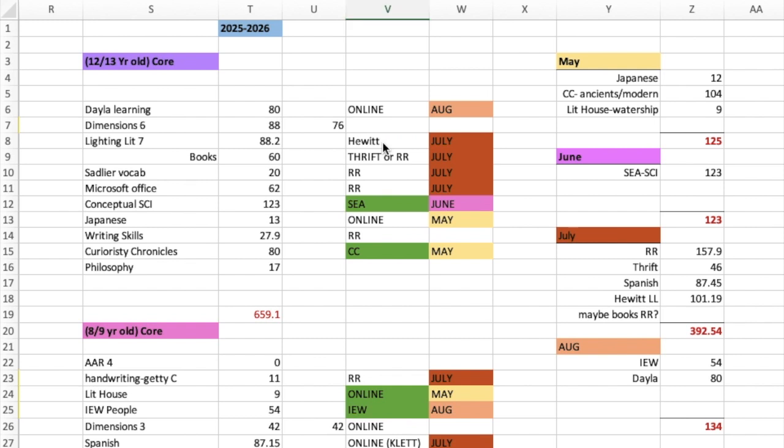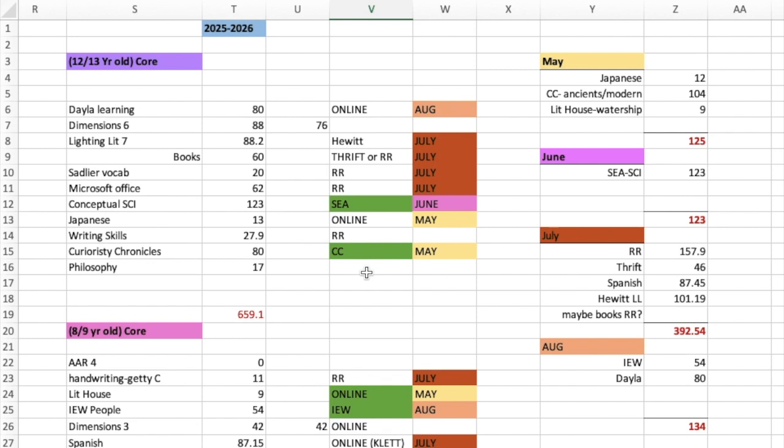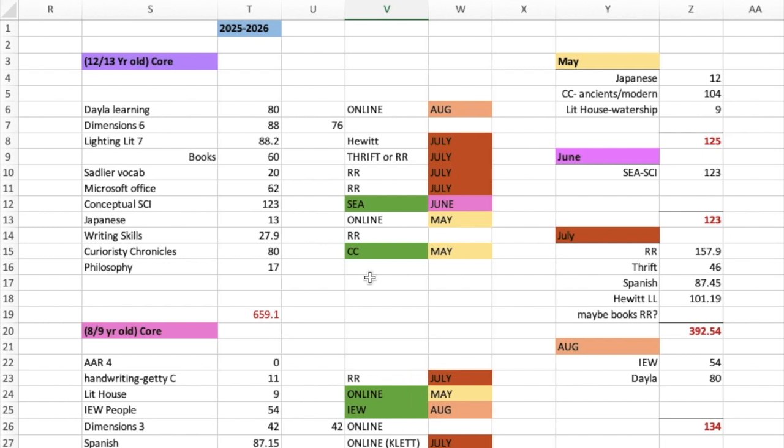And then you'll see I have either where the manufacturer makes it, or thrift books, Rainbow Resources. Those are my three main things. You will not see Amazon on here. I have decided not to support Amazon because I don't really support where the company stands and the values. So no Amazon on here.